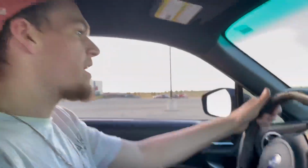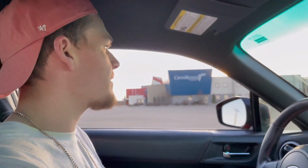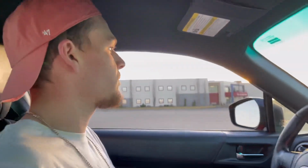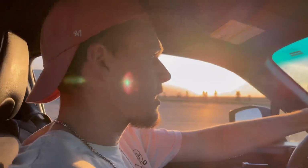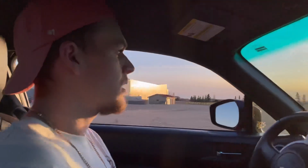So the car handles great. It shifts smoothly. The clutch is not too stiff compared to my old car, which was a 2009 Mitsubishi Eclipse GT. It was not the convertible version though. But the convertible versions of the Mitsubishi Eclipses are actually pretty nice. But the whole car, the handling, everything about it, it's just what I wanted in a vehicle. So I'm probably never going to be getting rid of this.